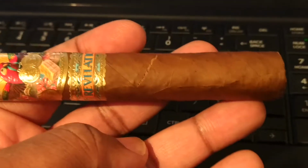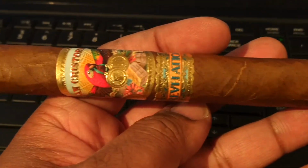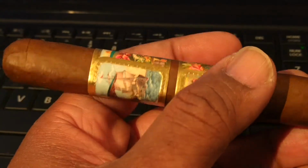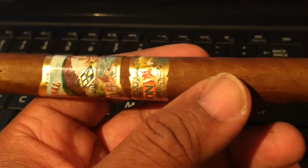Mama said, knock you out. This is a really good, gorgeous cigar. So, what do they say we're going to get out of this baby? Well, they say we're going to get cinnamon, nutmeg, sweet cocoa, some earth, vanilla bean, nuts, leather, cedar, spice. It's got a little bit of everything going on in here. But we're going to see for ourselves.